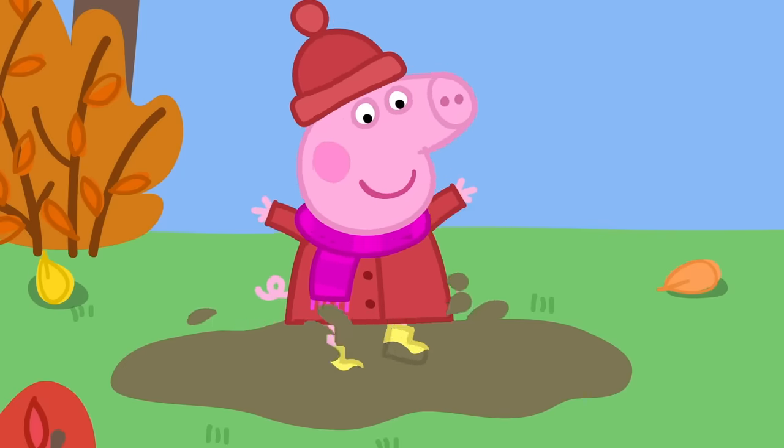Bird spotting. It is a lovely sunny day at Peppa's house. Granny and Grandpa Pig have come to visit. Hello, everyone. I like your funny hat, Grandpa. Thank you, Peppa. Today I'm doing a bit of bird spotting. What's bird spotting? It's Grandpa's latest little hobby. I suppose it keeps him happy.